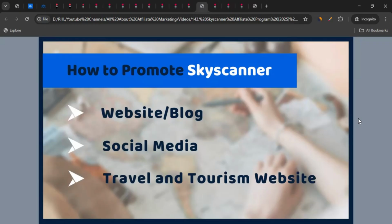Fourth way is a travel and tourism website. If you have such a website, then it's great because people usually come to these websites to learn about different travel resources. So maybe you can integrate Skyscanner widgets on your website, or create a standalone section. This way, when people come to your website, they explore that specific section. And if they see some searches available and click on it, and they buy through Skyscanner, you'll end up getting commission. So these are some of the ways you could promote them.